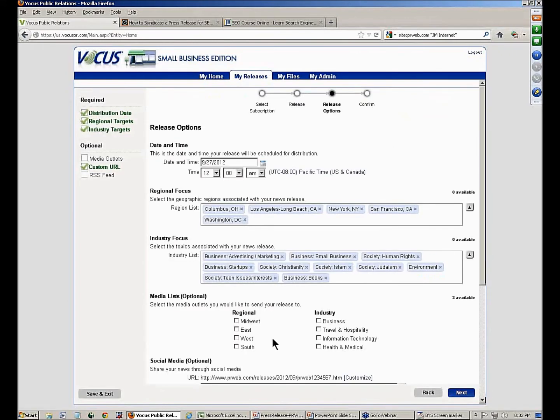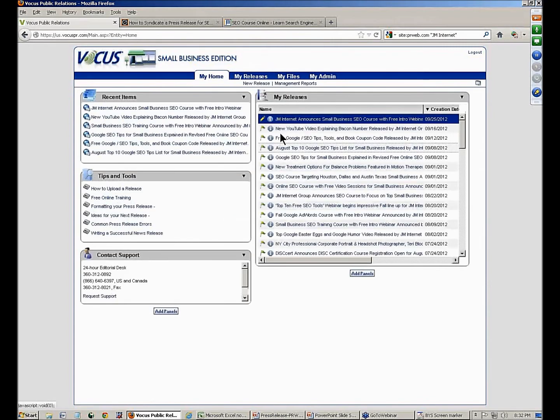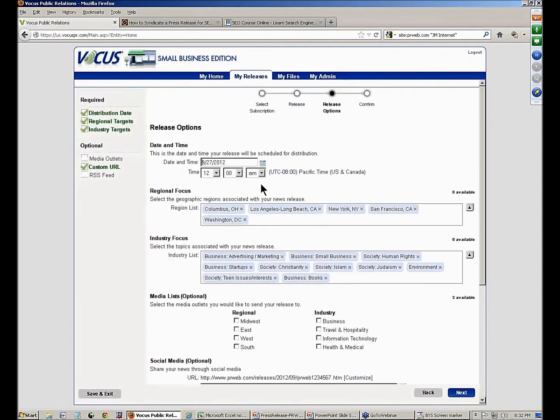Okay, so again, here's where you kind of don't want to freak out. Sometimes it's good just to hit save and exit so it doesn't crash on you. And I can go back to the release once I've saved and exited. It's going to have a little pen there. So I can click on that little pen, and I can go back into my editing. Okay, so now I'm going to edit it.